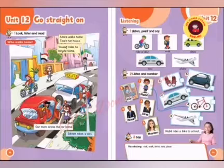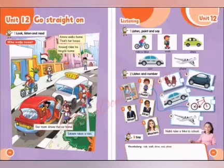Unit 12, page 93, Exercise 1. Listen, point, and say. Ride a bike. Walk. Drive. Taxi. Plane.